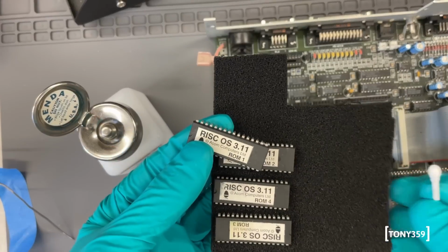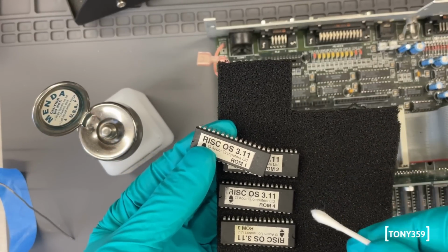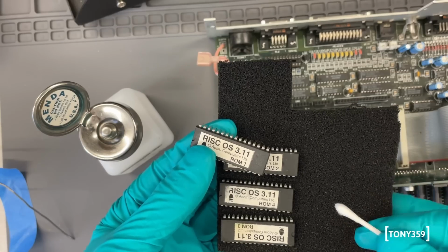And finally, it's just a matter of giving these ICs a clean, because if you remember, they were pretty green around the socket. Then I'll just put them back in the sockets.